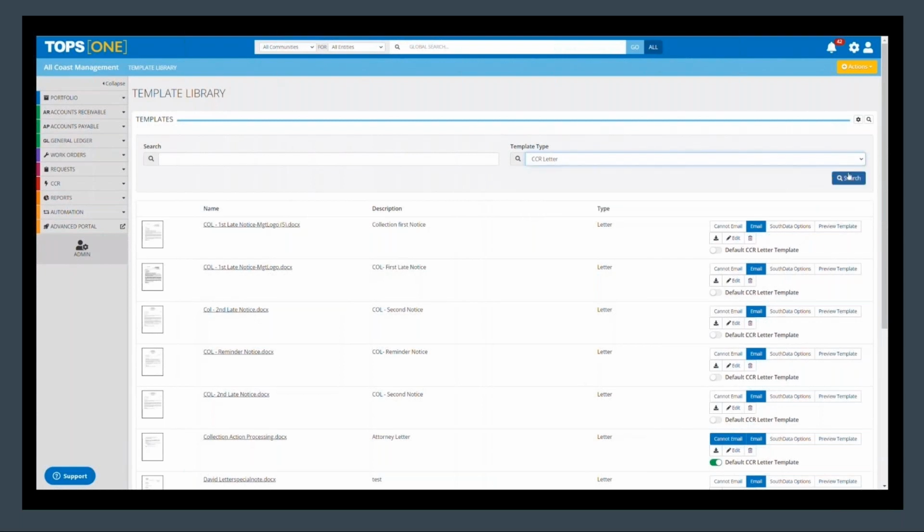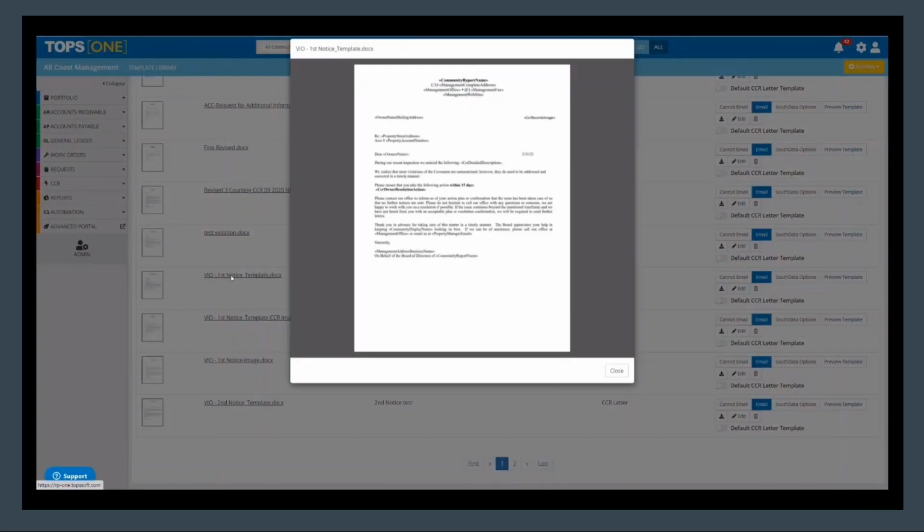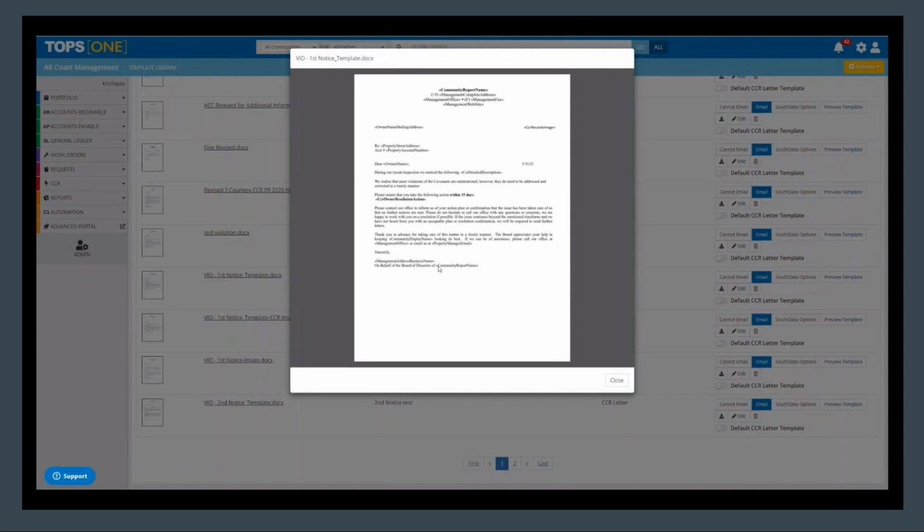We have even created a couple dozen to help you get started. And this will help you reduce the number of letters you have to create manually from scratch, saving you time and getting communications out easier.